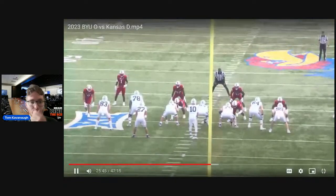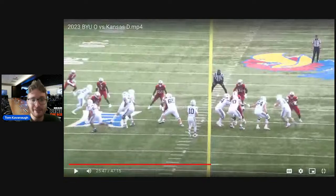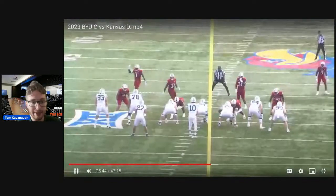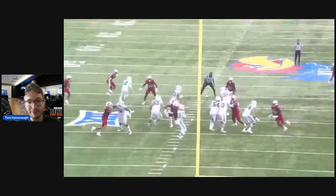But I just want to see more speed rush, because as a guy who's as frail as him, that's gonna have to be a part of his game in some way, shape, or form. But he does. He hits a power move and he counters back inside. There's nothing wrong with that. Get the job done. I get it. And look, he almost made the play.